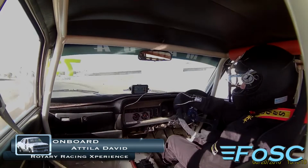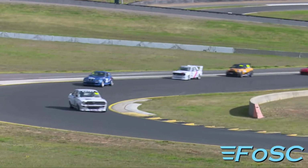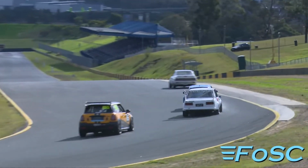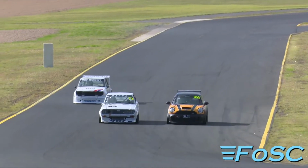Pretty brave one to make down there as we go left, right through the flip-flop on this short track at the Winter Invitational meeting for the Festival of Sporting Cars. Really good place to get out and get racing. Chris Goff, you can see it looked like a fuel leak from the rear of that car. It meant he went to pit lane.